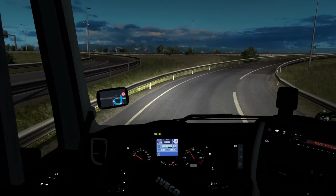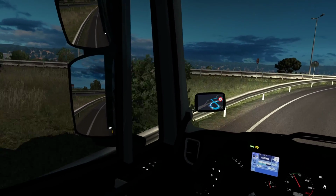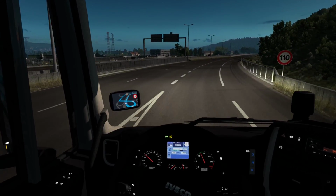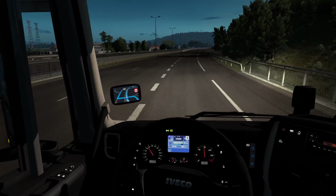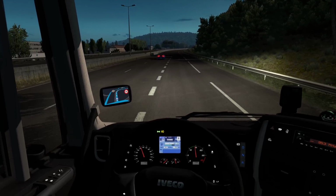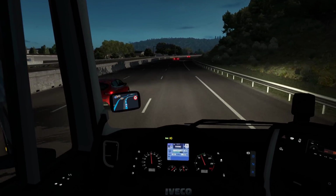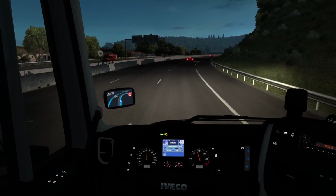By the way, the graphics mod, if you're wondering, maybe you're not even noticing any graphics mod right now. That's because I'm using the Project Next Gen Photorealistic Experience. So I started moving away for now. Let's close the windows, it's getting too loud. Started moving away from Natural Lux because Natural Lux is not compatible officially with 1.37.